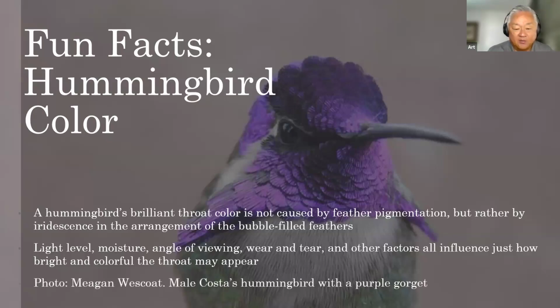Okay, there you go. Male Costa's hummingbird. If you ever have a chance to go to Costa Rica, I think it has 50% of the species of hummingbirds in the world. You can go all day long and never see the same kind of hummingbird because there are just so many kinds. Some are pretty big, as big as sparrows, and I think they have some little ones as big as large bumblebees, like an inch long. Quite a bit of variety down there.